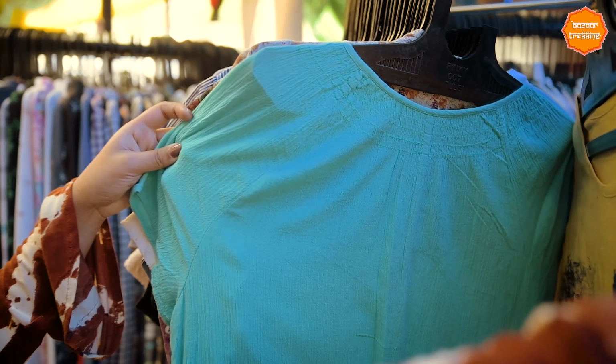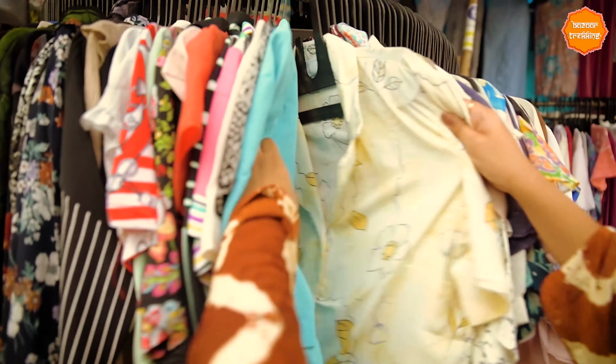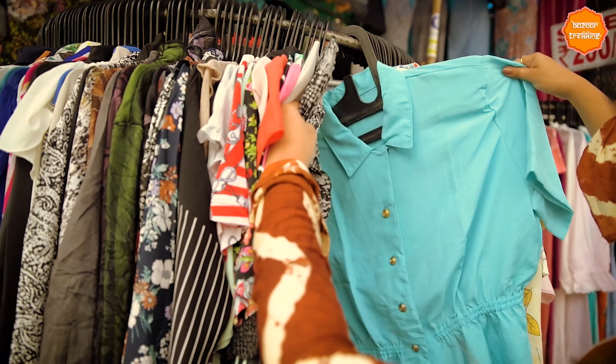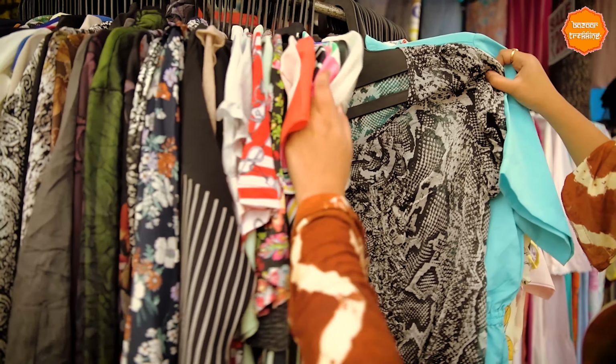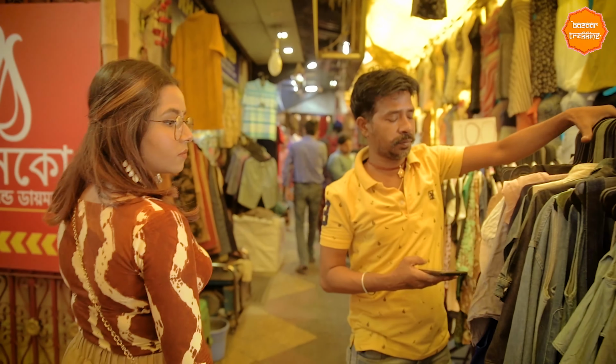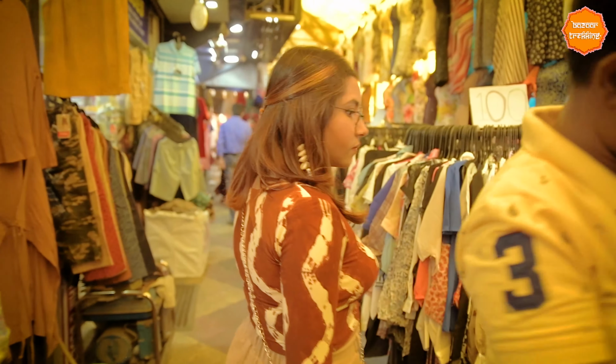All the tops that you're seeing here are just for ₹100, so let's see. It's kind of hard to find a household in the city of joy where there isn't something or the other bought from the Gariahat market.